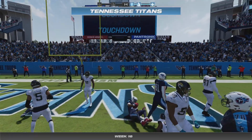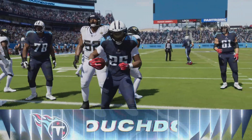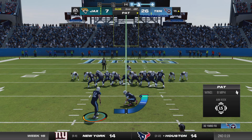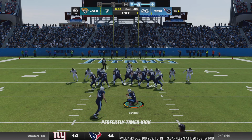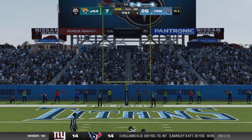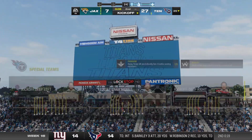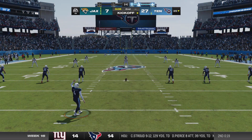And into the end zone for a Tennessee touchdown. A great effort there in the final seconds of the first half. And the Titans will extend their lead here just before halftime. Extra point right down the middle. And that pushes the lead up to an even 20.